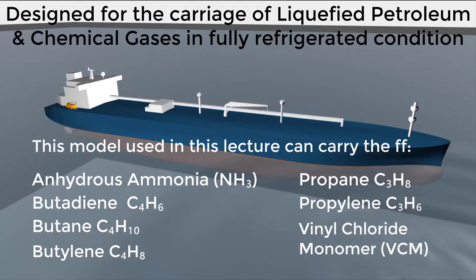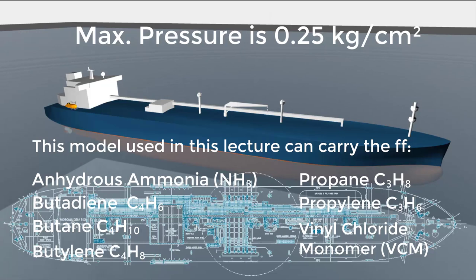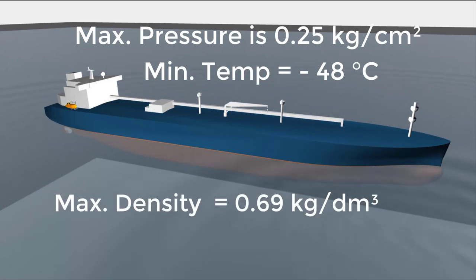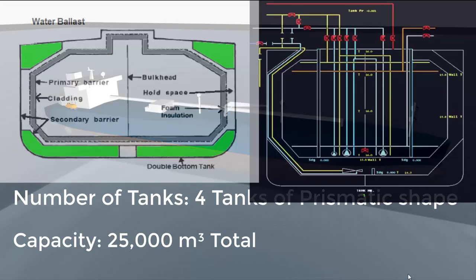This vessel is designed for the carriage of liquefied petroleum and chemical gases in the fully refrigerated condition, determined by the following limitations. For example, its maximum pressure is about 0.25 kilograms per square centimeter, and minimum temperature is about negative 48 degrees Celsius, and a maximum density of about 0.69 kilograms per cubic decimeter. And as mentioned, we have four tanks of prismatic shape. Capacity is about 25,000 cubic meters.